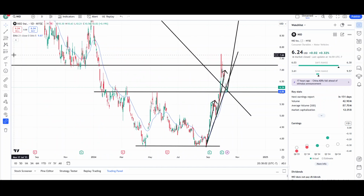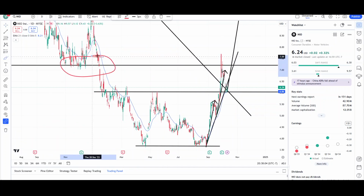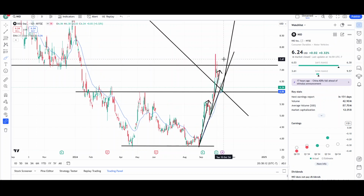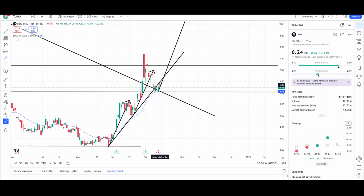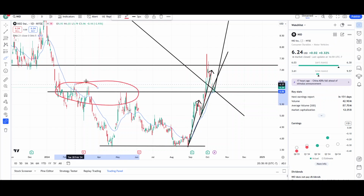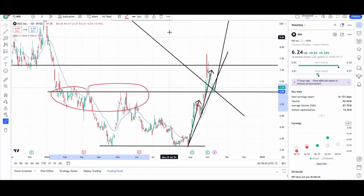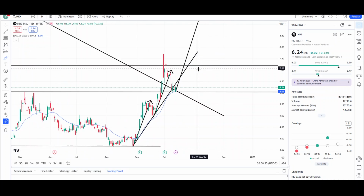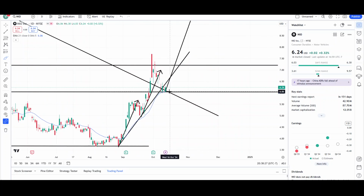Also, it came back to this breakout point right over here. This was the prior breakout point. This was prior support. Price broke through it, and now price came back to test it on the opposite end for resistance. So it's holding as resistance as of right now. However, price is testing this level as support that it broke through. This was prior resistance right over here. Price broke through. Now it's testing it on the opposite end for support. So let's see if this can hold.